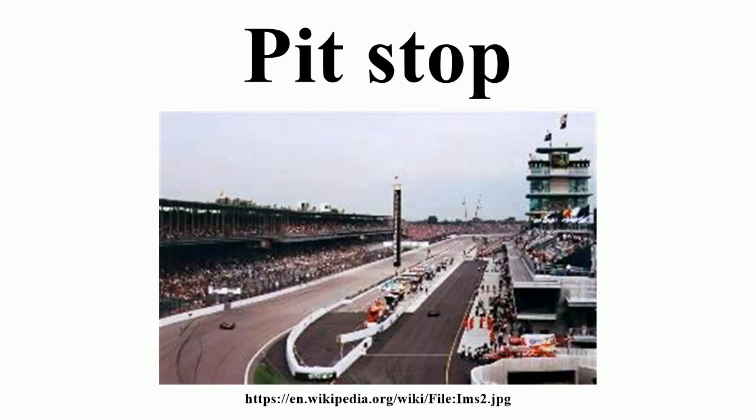Formula 1. In Formula 1, mid-race refueling has been banned since 2010, and cars make pit stops with the primary purpose of changing tires. Teams sometimes also make adjustments to the front and rear wings and perform minor repairs, most commonly replacing the nose and front wing assembly.